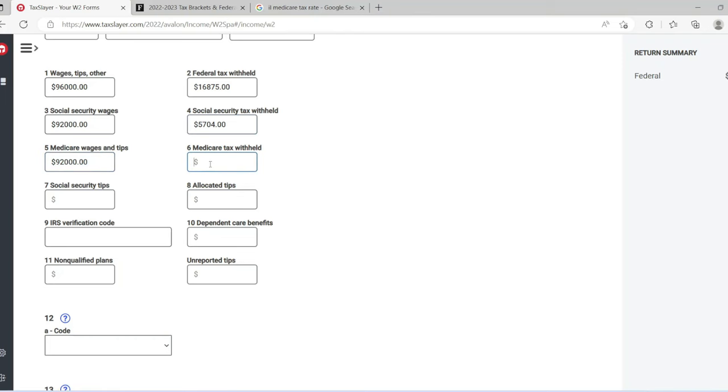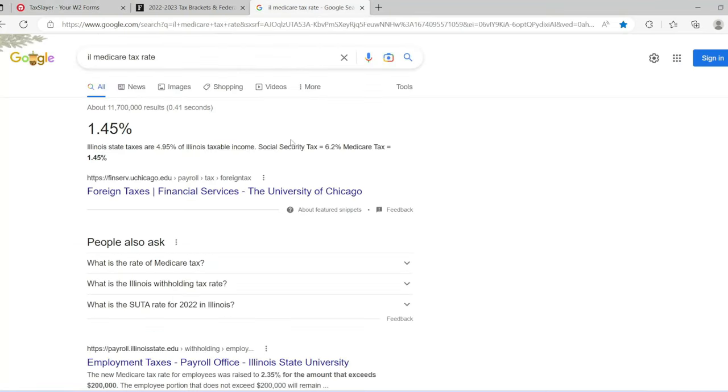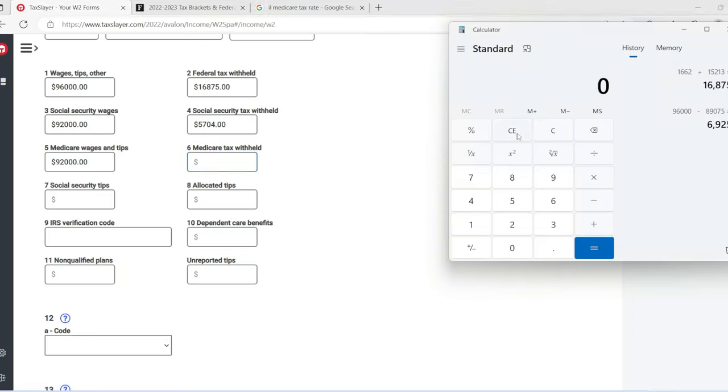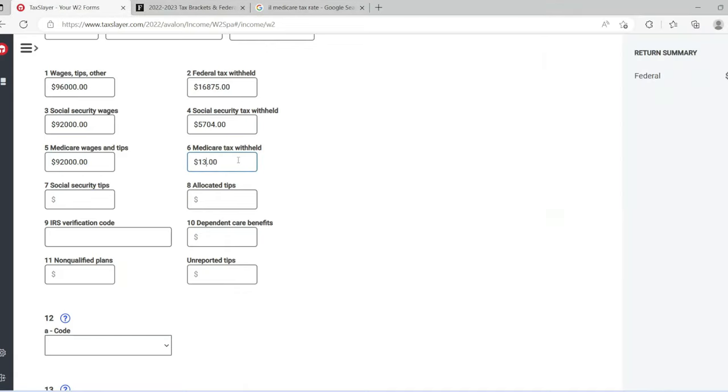For the Medicare, we'll do the same thing. We'll go look, and right here it says 1.45%. So we'll go back to our calculator again, and we'll do 92,000 times 1.45%. And our number is $1,334. You want to put that in box 6. And we're done with that part.